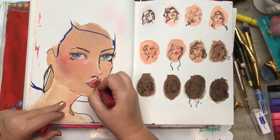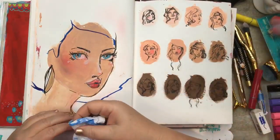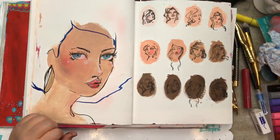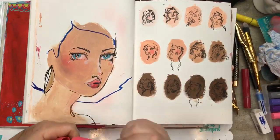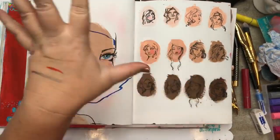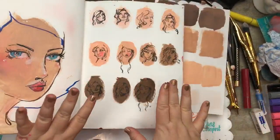Was that a question, Gus? Yeah, can the face base be mixed with your acrylic paint? Oh, of course, yes. It's all acrylic, so it'll very happily mix. That was a good question. It'll very happily mix, so you can extend the range of skin tones.